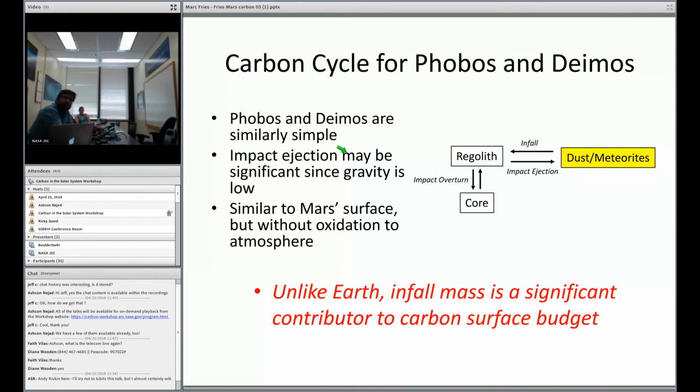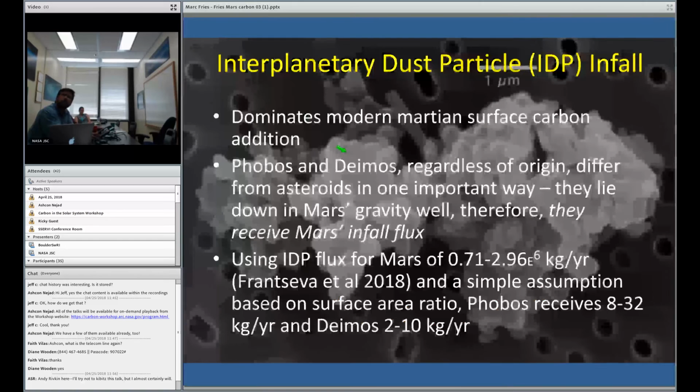Do the same thing for Phobos and Deimos, and it's a little different. It's definitely simpler. There's no atmosphere to oxidize your carbon to, but impact ejection may be a more significant factor. On Mars, you have to kick things clear out of Martian gravity well. It's much simpler on Phobos and Deimos. So loss of carbon by impact, by cratering events, may be significant. At this point, that hasn't been examined very closely.